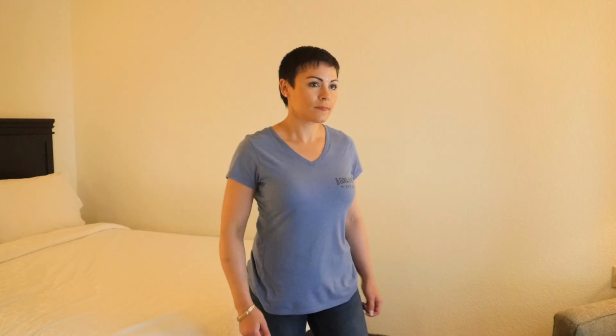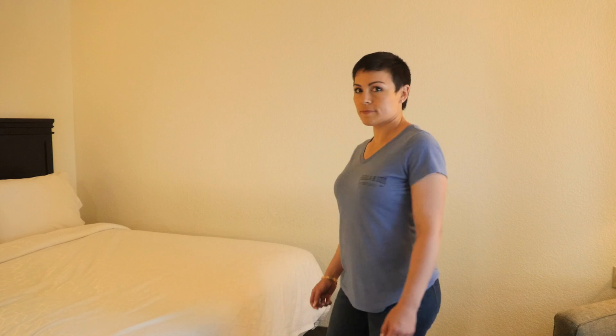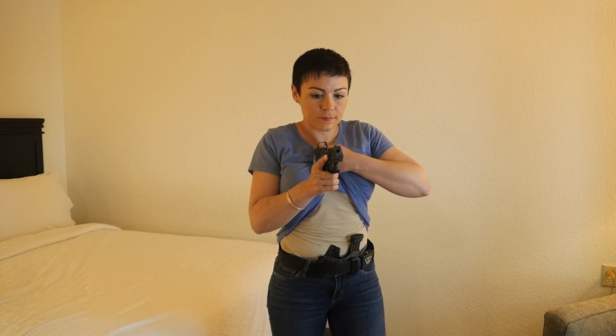So if we're working through the seasons, summer being the easiest, believe it or not, where you have a single, probably solid front garment, which you need to overcome. So that draw from concealment is managing one lightweight, often cotton t-shirt garment.